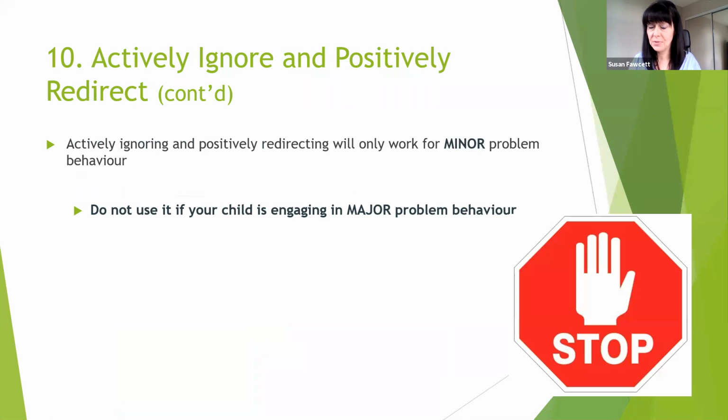And there are several reasons for that. One being, at that point, they're either doing something that's really unsafe, so you're going to need to pay attention to the behavior because it's very unsafe, or there's no chance to ignore it, is what I mean by that. Or they're so heightened in their arousal that they won't be able to process anything you do with them. And actually, when your child is engaging in major problem behavior, your arousal level is also very likely very much heightened. So it's not a good scenario to use this strategy.